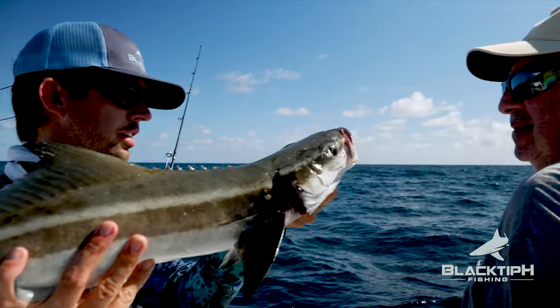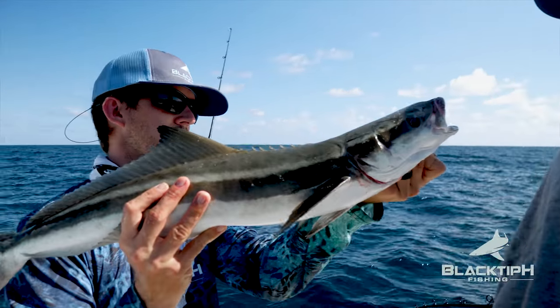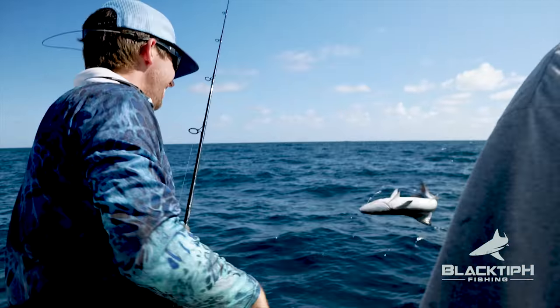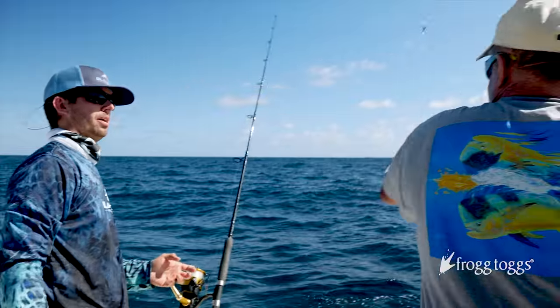You wanna give him a kiss? No. Your son gave the other fish a kiss. Good. Does it run in the family? No. He wants to kiss you, look at this. Oh, there he goes! Good job, thanks for catching that fish on my rod, I appreciate that.